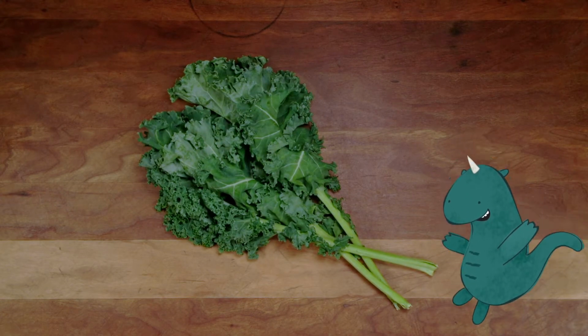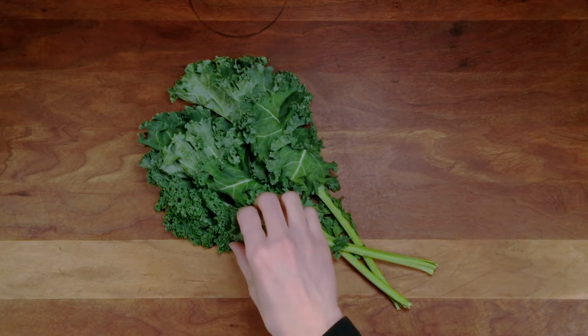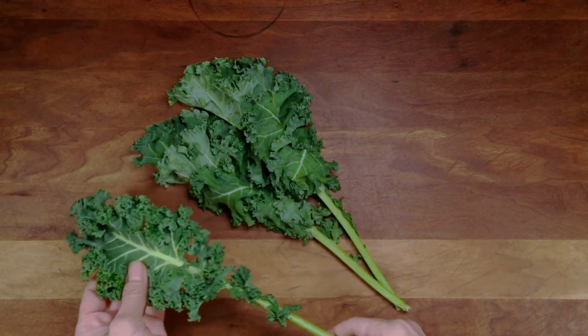Yummy, yummy, yummy! This type of kale is called curly kale because of the curly leaves. To get it ready to eat, we cut off the ribs and just have the leafy bits.